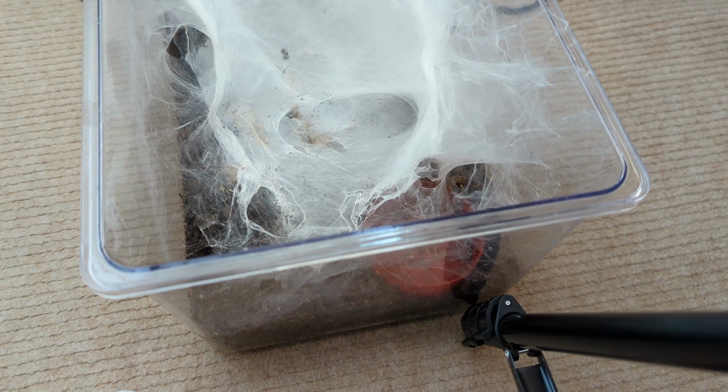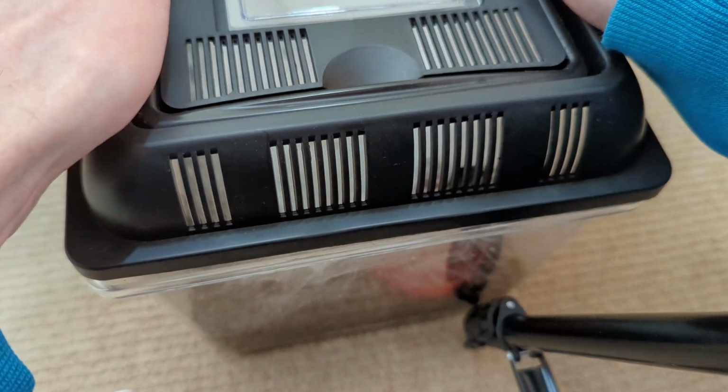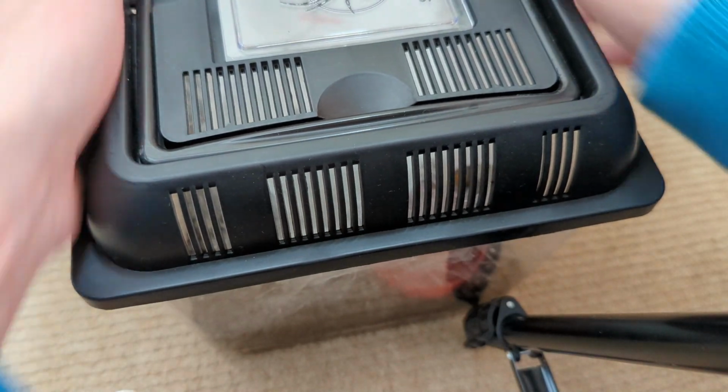Right, anything? Oh, here we come. I saw a vibration, so hopefully it comes. You've got to wait a minute and see. There we go. That's more like it. That's what we want to see in the spider den. Lovely stuff. We'll definitely take that.